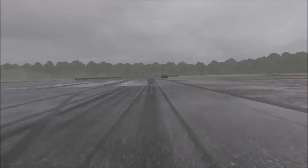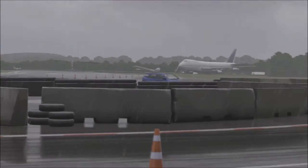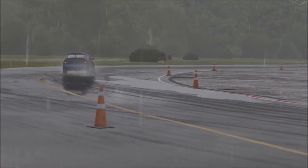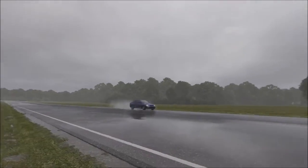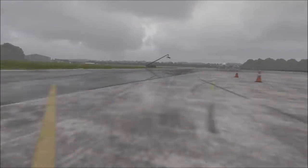Choosing between the Delta and the Escort, you know, the differences aren't particularly noticeable. I would say the Escort is probably a little bit quicker in a straight line, and the Delta might have slightly better handling. But even then, you know, they're really minimal differences. The Escort's fantastic, the Delta's fantastic. You need to drive both of these cars.